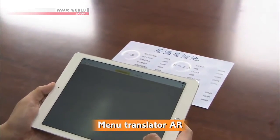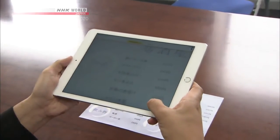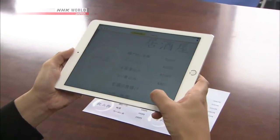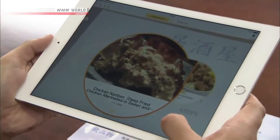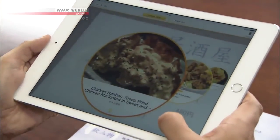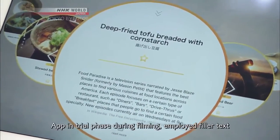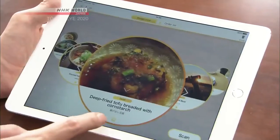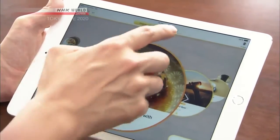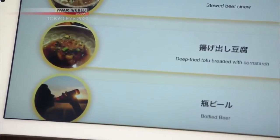Point the camera at the Japanese language menu. And a translated version appears, complete with photos. The app even contains details about the ingredients and cooking methods of the dishes on offer. The menu can also be reordered into a list, allowing users to easily browse through and order multiple items at one time.